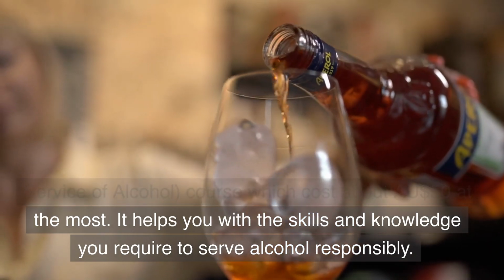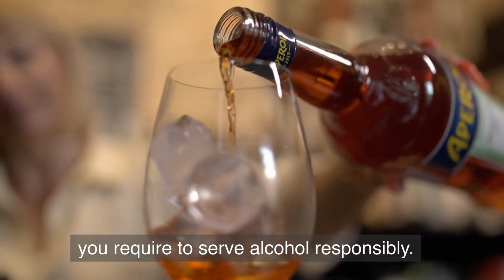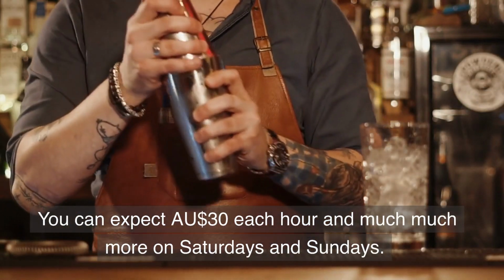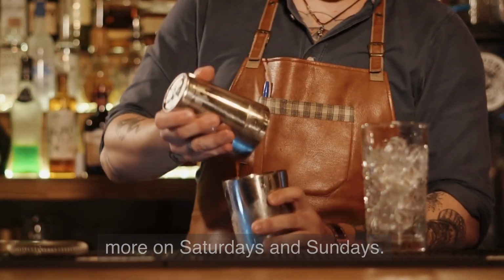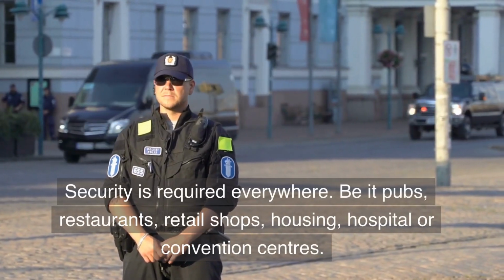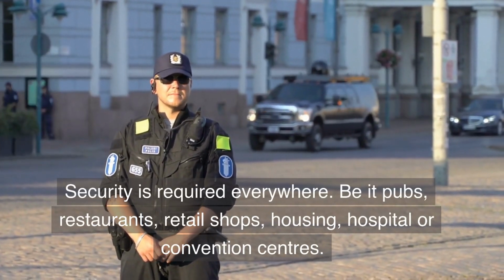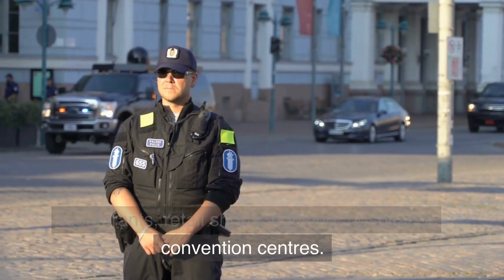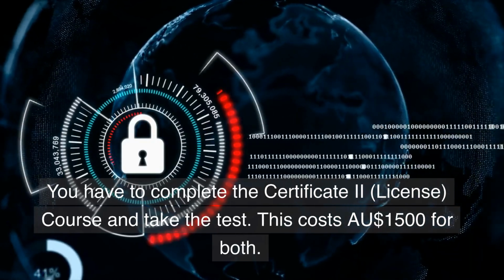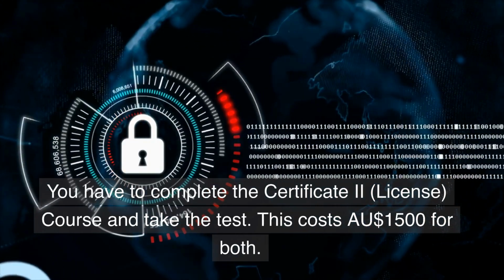It helps you with the skills and knowledge you require to serve alcohol responsibly. You can expect $30 each hour and much more on Saturdays and Sundays. Security. Security is required everywhere, be it pubs, restaurants, retail shops, housing, hospital or convention centers. You have to complete the Certificate 2 license course and take the test.